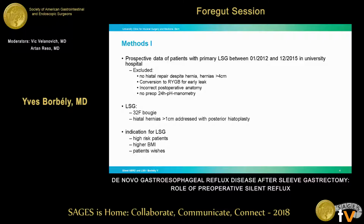So in this study, we collected prospective data of patients with primary sleeve gastrectomy between January 2012 and December 2015 in our university hospital. We excluded patients that had hiatal hernias of more than 4 centimeters, and patients that had hiatal hernias that we didn't repair because of morbidity or intraoperative decisions. We also excluded patients that were converted to Roux-en-Y for early leak, that we felt didn't have the right postoperative anatomy, and patients that didn't have a preoperative 24-hour pH manometry, which is our usual evaluation in all patients in our hospital.